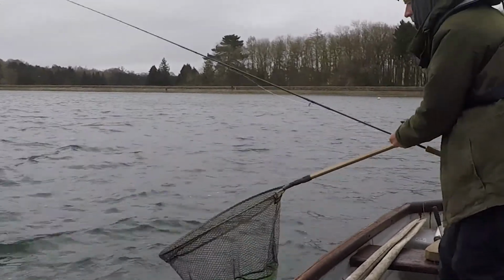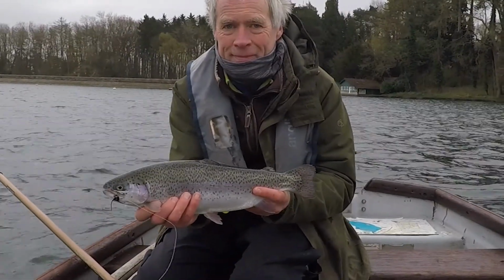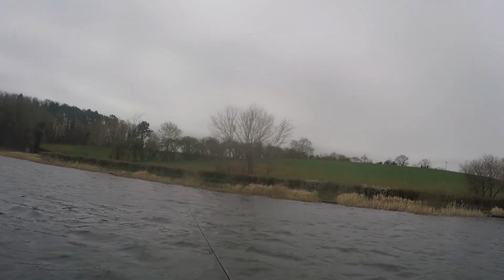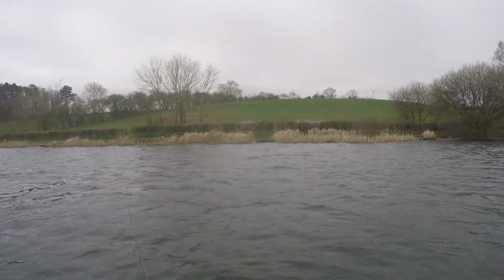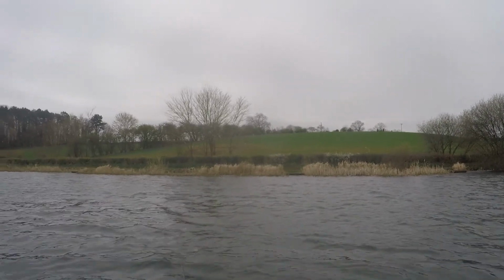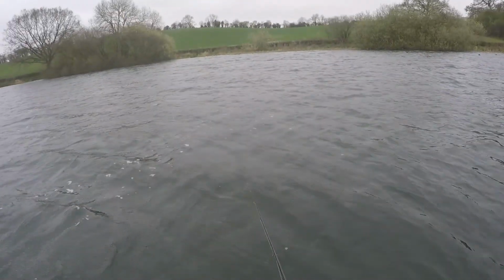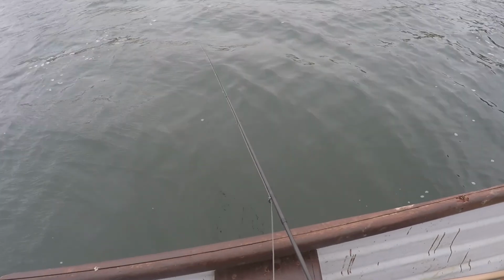This one had taken a size 8 black lure with a green head. We didn't get any more there, so we moved a bit further along the shore. I continued with a steady figure of 8 retrieve.